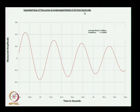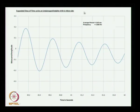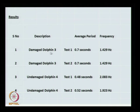This is one we have given. The dolphin has four faces. This is from the north side, this is from the west side. There is a small difference here for the dolphin, that is undamaged dolphin. This is 2.083. So we have a table which shows the dolphin number 3 is damaged, dolphin number 4 is undamaged. We have done two tests for each dolphin.